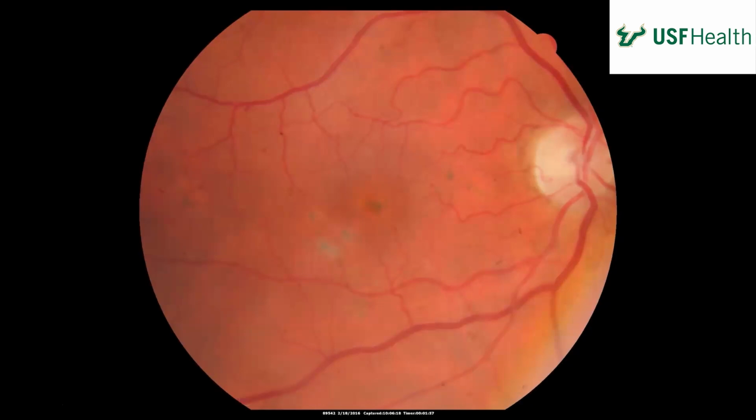Okay, this is a color fundus photo. The media appears clear. Disc margins are flat and sharp. It looks like there is a little bit of pallor to the disc on the temporal side there. Vessels look okay as far as caliber is concerned.